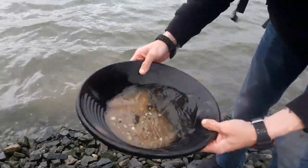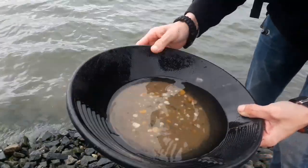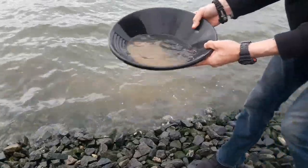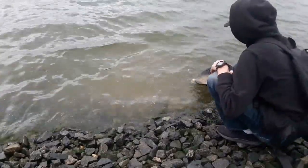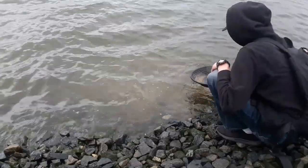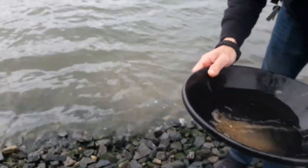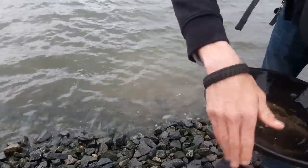Let's see some of the heavies I found while I'm at it. A piece of quartz with mica in it. I'm going to rust it. Got a lot of quartz in here, so let me get this down a little further and see. I got a lot down. I got black sand.